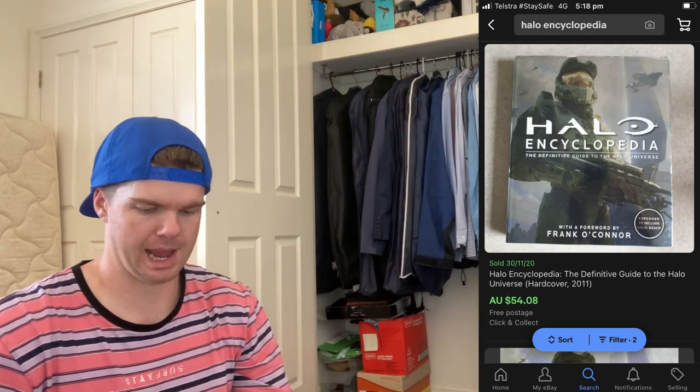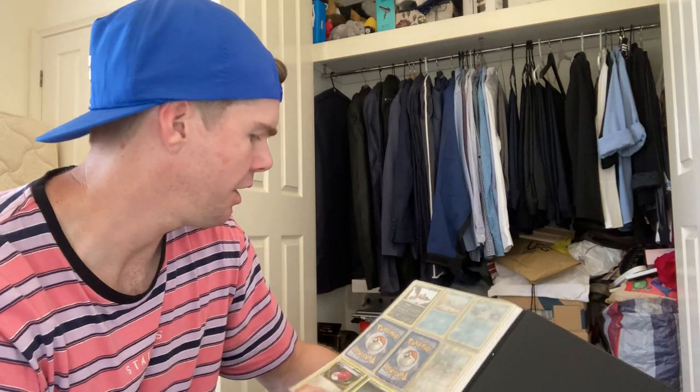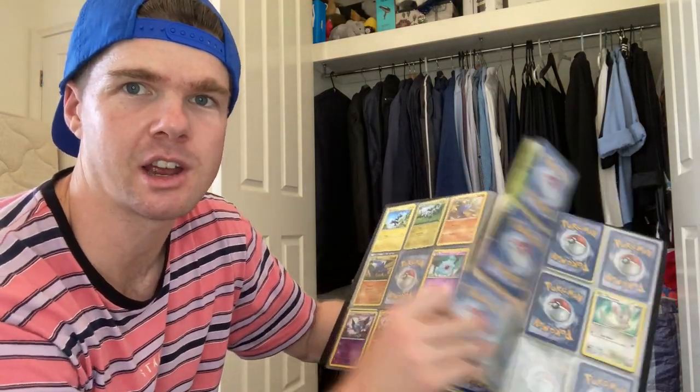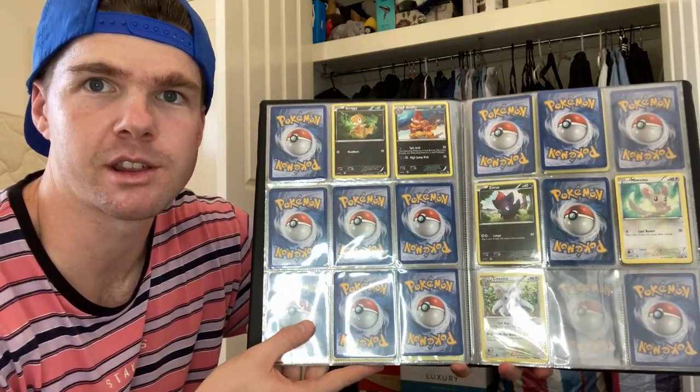I used to love playing Halo back on the Xbox 360. Found some old Pokemon cards in here as well. I don't think there's any rare ones or anything in here, but it looks to be a bit of a mix. I'm not too up on my Pokemon cards. I need to get better at learning which ones are good ones. But I know that they're trending really well at the minute. And there's a few in here, not a heap, but there's a couple of old ones in here which we had from ages ago. So maybe I'll have to do some research and work out what any of those could be worth.